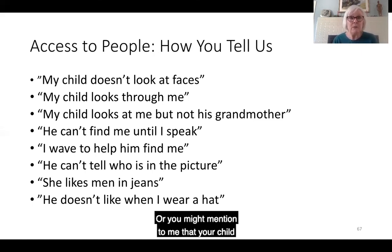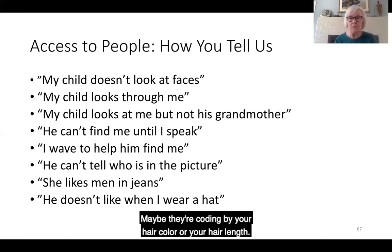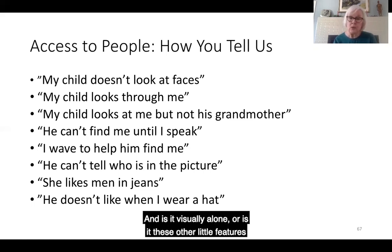Or you might mention to me that your child doesn't like you to wear a hat. So by wearing a hat, you take away some of that visual information for that child. Maybe they're coding by your hair color or your hair length. Parents have also reported that when they get a haircut, the child has a difficult time. So how is that child recognizing you? And is it visually alone, or is it these other little features that they are hanging their hats on in order to recognize you?